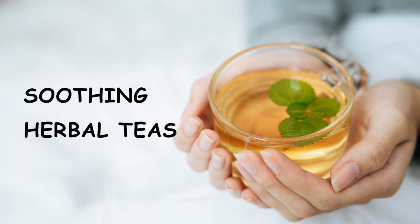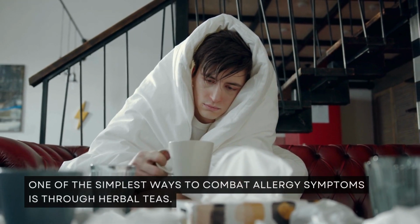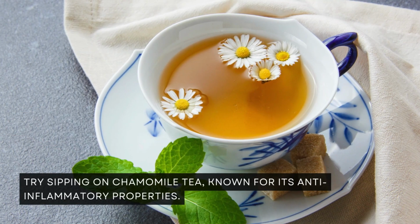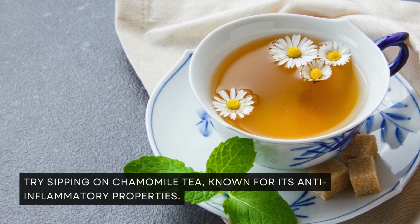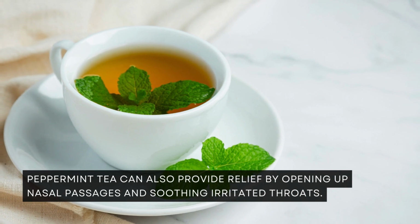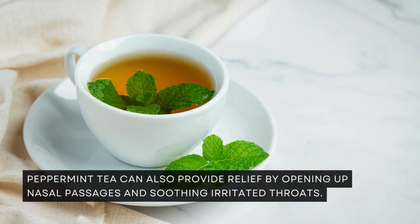Soothing herbal teas. One of the simplest ways to combat allergy symptoms is through herbal teas. Try sipping on chamomile tea, known for its anti-inflammatory properties. Peppermint tea can also provide relief by opening up nasal passages and soothing irritated throats.